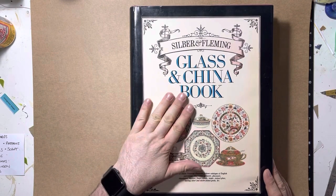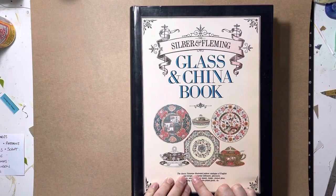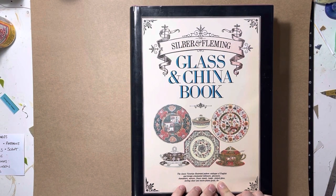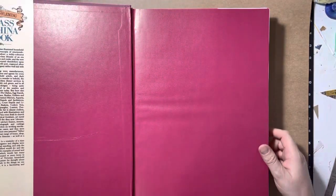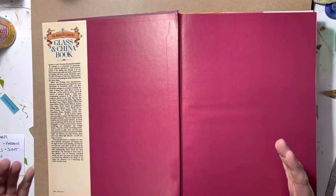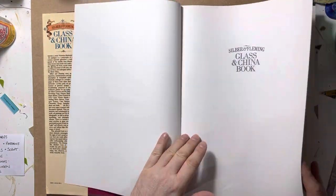This one specifically, it says the classic Victorian illustrated pattern catalogue of English and foreign ornamental tableware, glassware, chandeliers, mirrors, flower stands, lamps, stained glass, sterling silver, and electroplated goods, and C. I don't know what the C is, but it's just a beautiful Victorian, it's a reproduction, obviously, pattern catalogue.